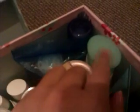And then some backup stuff, some deodorant, some Clinique, which my mom gave to me because she said I should use it. She's used half of it already. Some peachy stuff and some Skin Food, some Kiss Me sunblock and peachy spray, something like that, and Clinique.